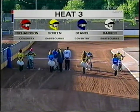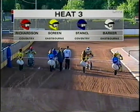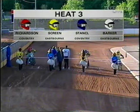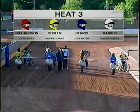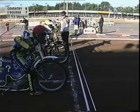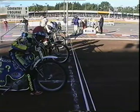STANCL goes from gate 2 for Coventry, a second string. Joe Screen, currently riding a second string for Eastbourne, the Grand Prix rider, from gate 3 on the outside. That's Lee Richardson, the current World Under-21 champion. A talented lineup of internationals in this one. Anybody's race. Joe Screen in gate 3, that could be absolutely vital, because that's where it's been counting from.